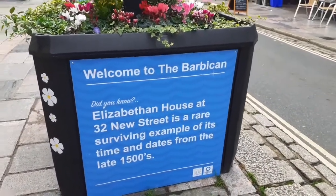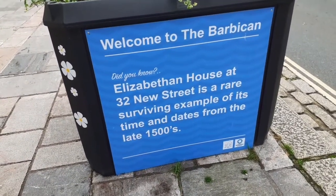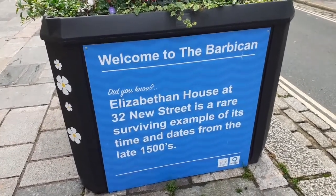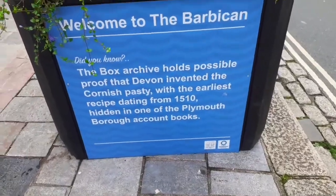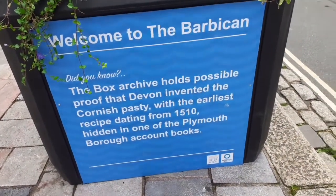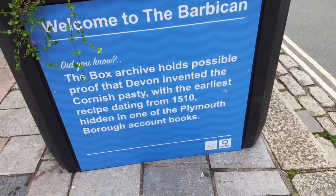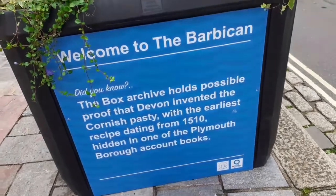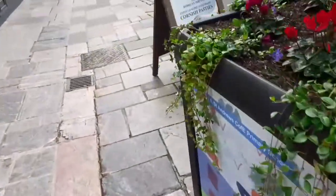Elizabethan house at 32. The rare surviving example of its time and dates from the late 1500s. 32. Let's see if I can find it. The archives hold possible proof that Devon invented the Cornish pasty, with the earliest recipe dating from 1510, hidden in one of the Plymouth account books. Oh, this would be like the Pavlova wars between New Zealand and Australia.